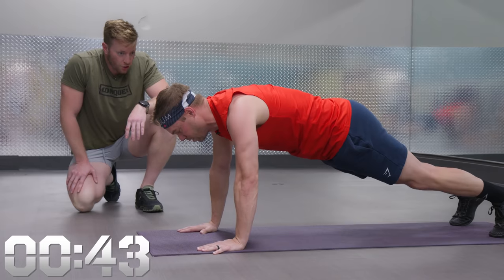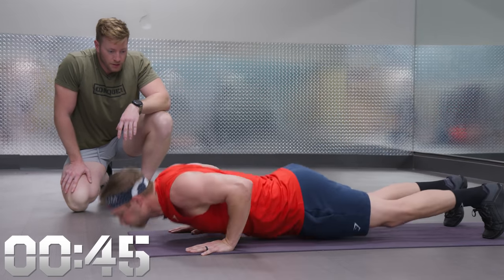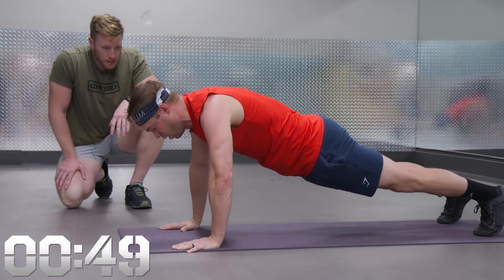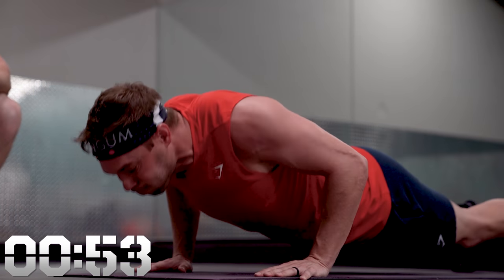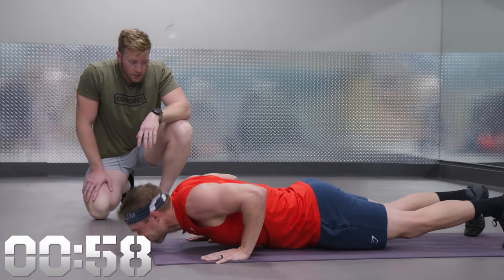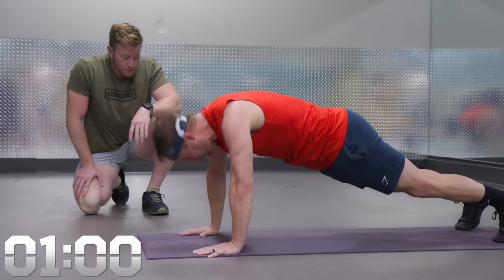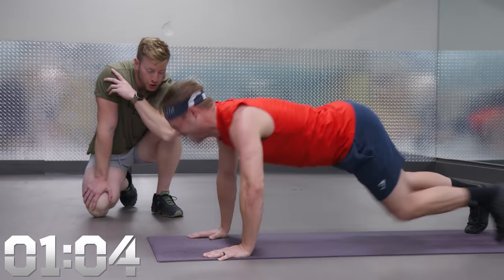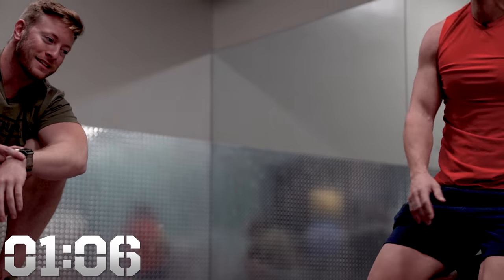45. You're only at 40 seconds. Come on, breathe. 46, good. 47, good. Don't let your butt come up in the air. Good. 48, good. 49, there we go. Keep pushing it. 50, that's the minimum. You're not a minimum guy, keep shooting. You got one minute left. 51, 52, 52 reps, 1 minute, 6 seconds.